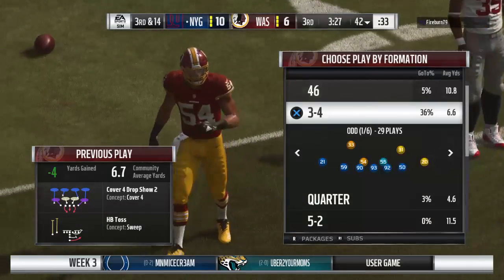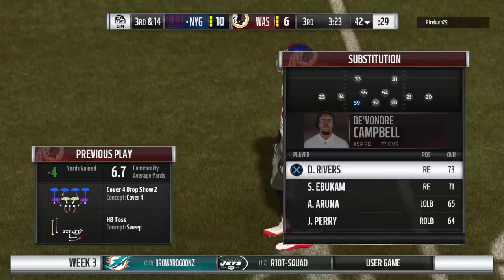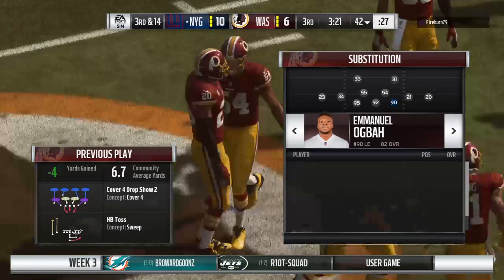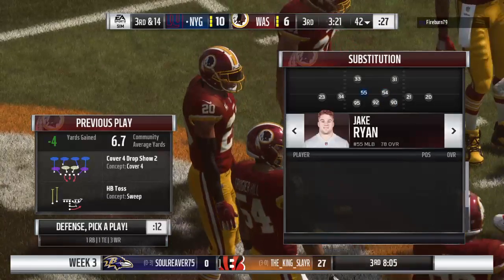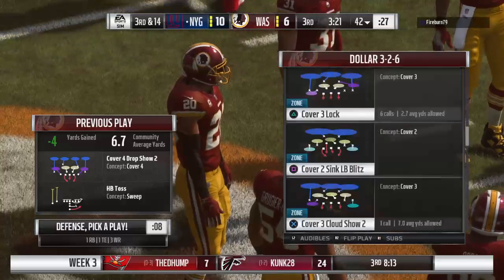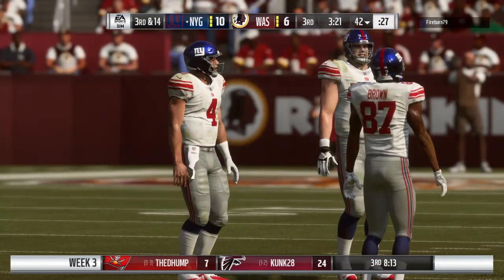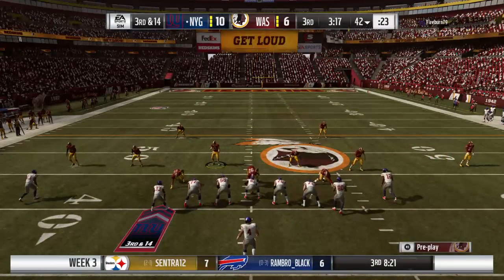Now 3rd down. Well, that didn't appear to be a run blitz. He just darted in once he saw the run develop. That appeared to be a case of see ball, get ball. The Giants on 3rd down. They've hit 4 of 7. This is 3rd and 14.